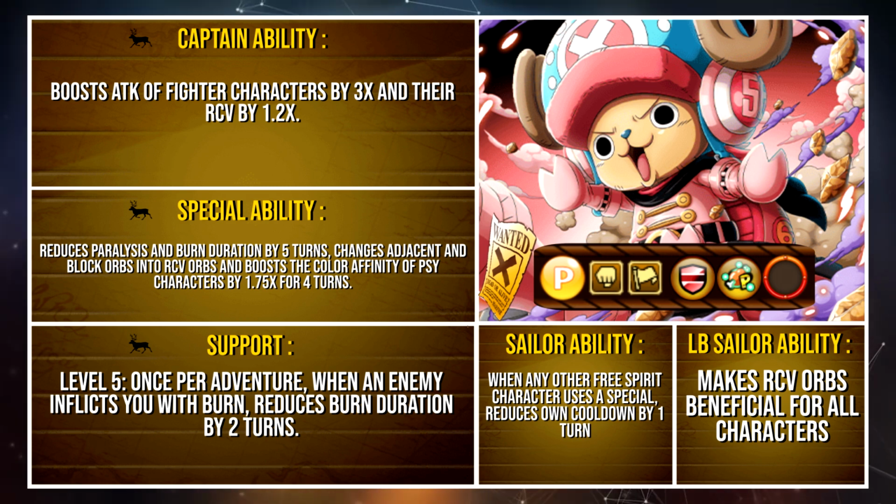Decent special, paralysis for 5 turns, very good, the burn is an added bonus. Adjacent and also block slots into RCV is also pretty nice, very similar special to Karina's special, the Sai Rare Recruit. And then color affinity for 4 turns is also very good for obvious reasons, because you can carry it through multiple stages, as we have already said.